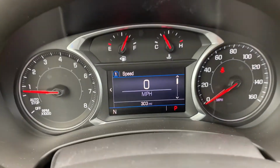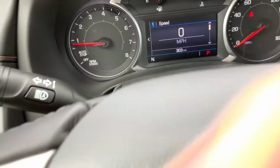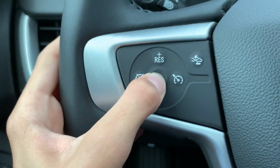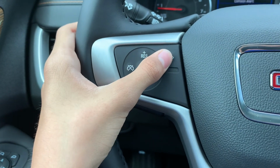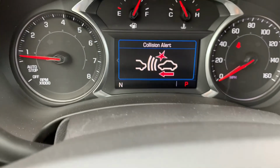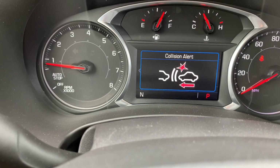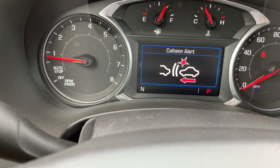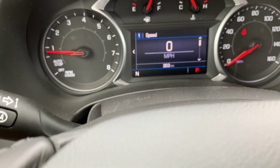Now my uncle acquired this car only 1 week ago and it has 303 miles on it. It's a lot of miles in a week. Let's go over some of the functions. So I have your collision alert. You can set your following distance, either if you want your following distance to be for 1 car, 2 cars, or 3 cars.